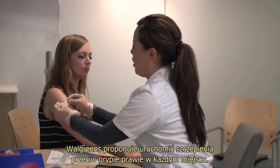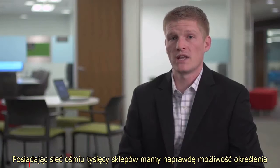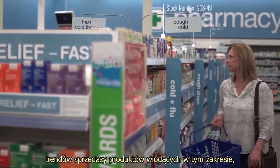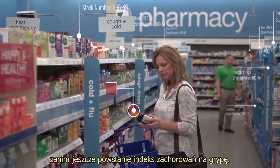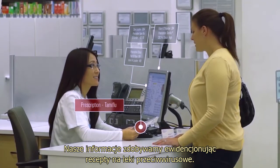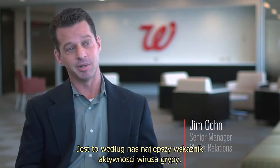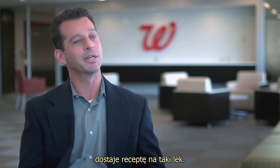Walgreens has started an initiative to offer flu shots at nearly every location. With a network of 8,000 stores, we really have the ability to identify sales trends of products that are relating to flu. And with that, a flu index was created. Now, the way we get this data is we use our prescriptions for antiviral medications. And that for us is our best indicator of flu activity, because generally speaking, when someone has a positive flu test, they are getting prescribed an antiviral to help treat it.